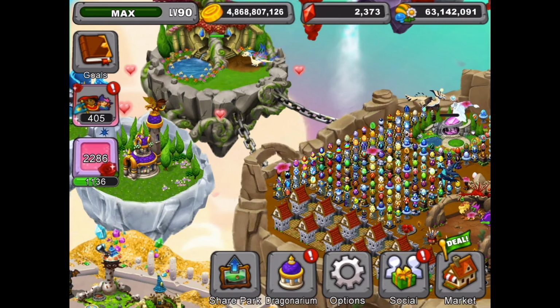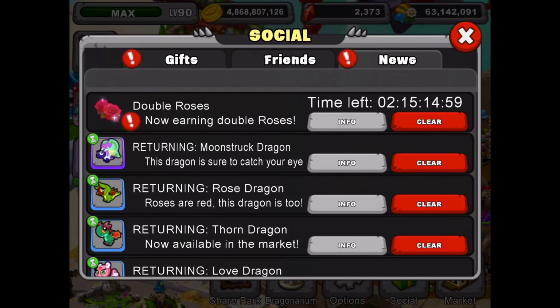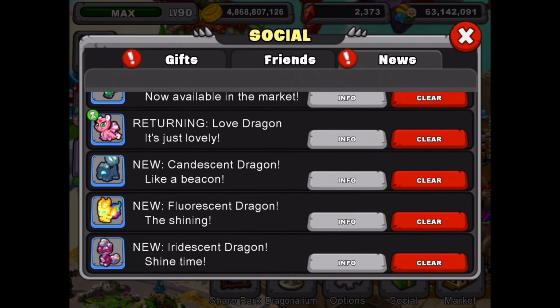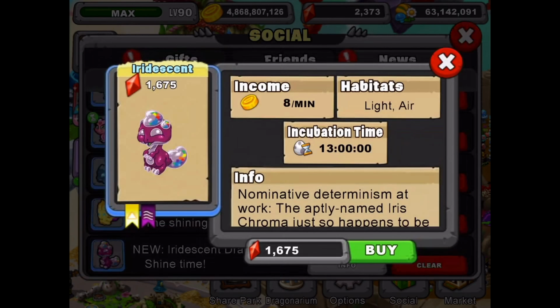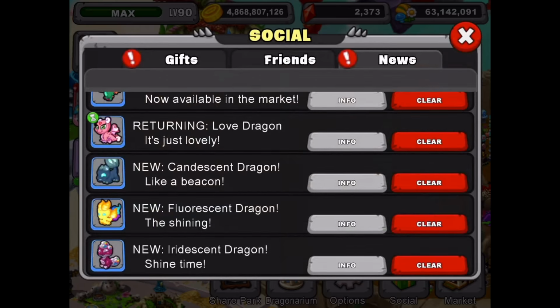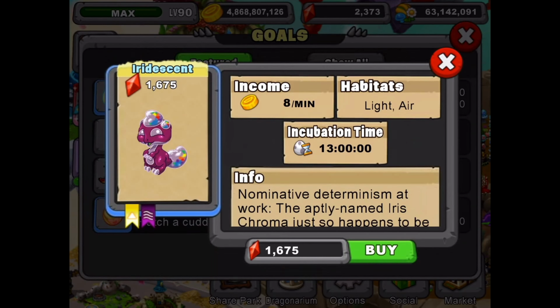And we can go check them out here in the social tab, in the news. And they're down here at the bottom, all three. And the Iridescent Dragon is the last one. So you tap the info and you get your info screen. You can also go check them out in the goals. And there it is right there at the top.